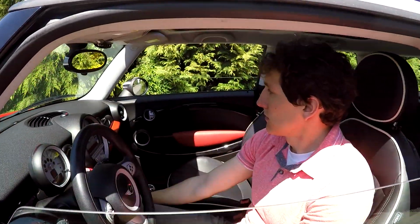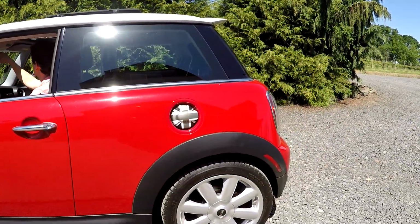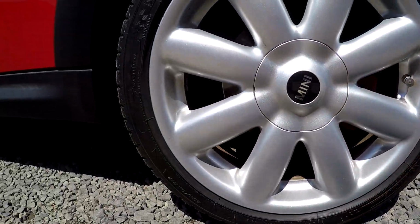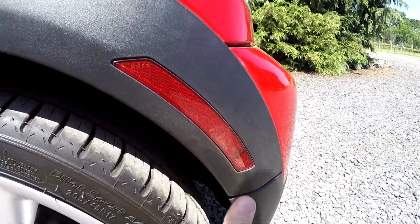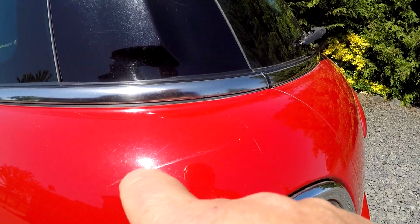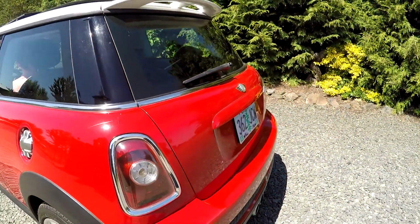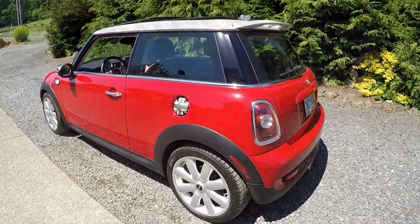And you can see the other one over there went up at the same time. So everything there's working in general. We'll take a look at this wheel. No curb rash on it, but it looks nice overall. This is just a little dust from driving it. This is one of the bigger scratches right here, and a little one right there. We'll go ahead and flip it around for you so you can see the other side a little better.